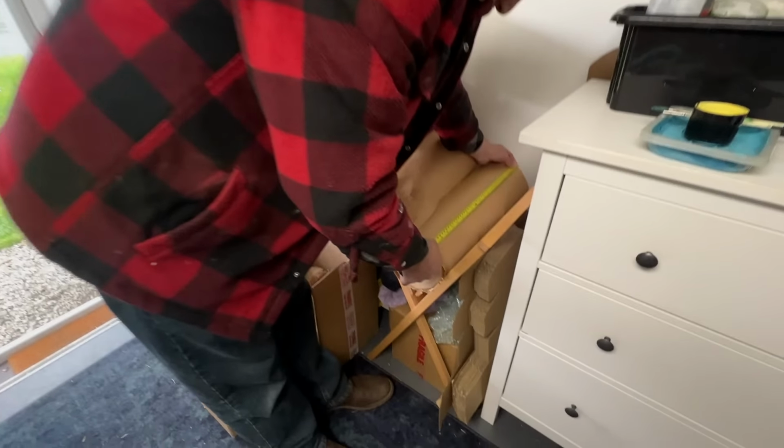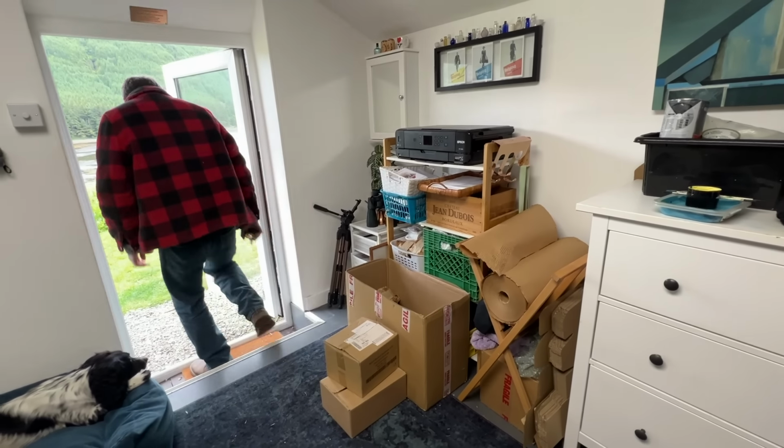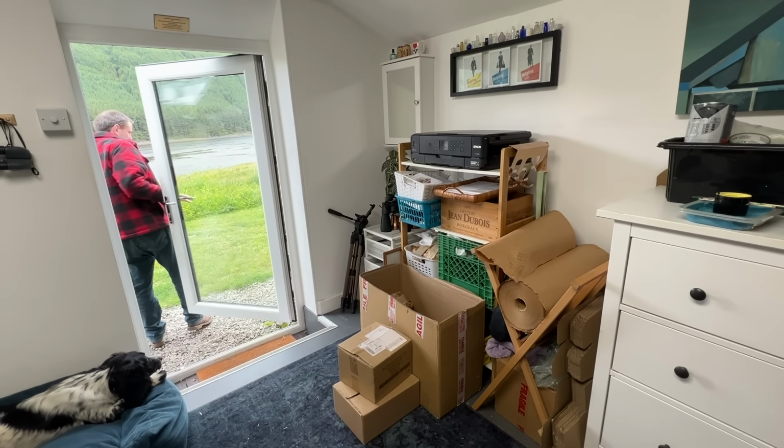Is that 54? So you've got that much space on each side? 54. No bother. I feel guilty about asking him to do jobs like this, but he loves it.